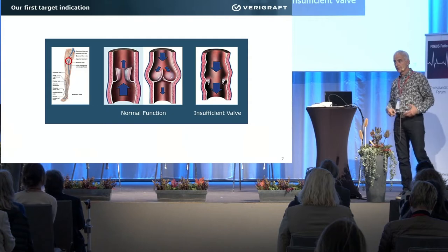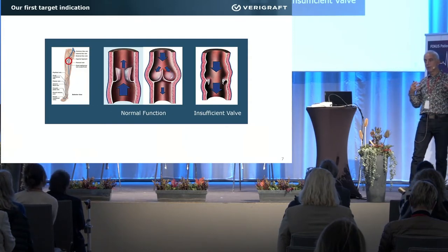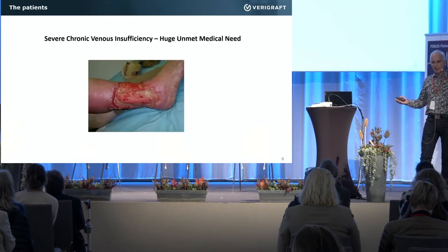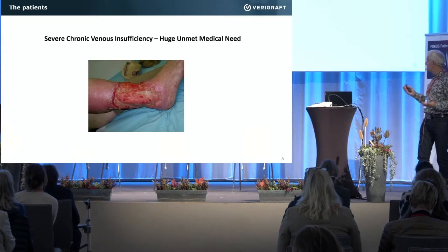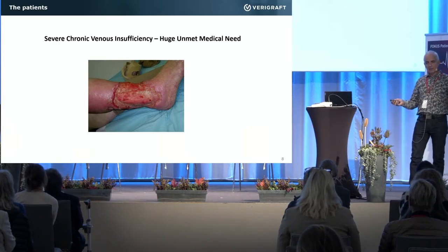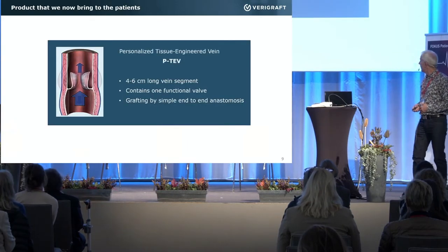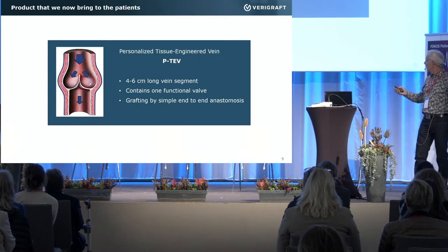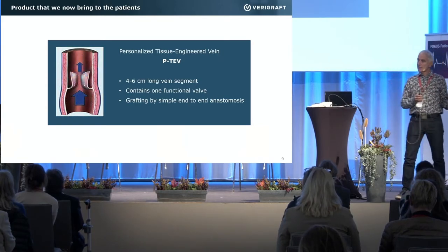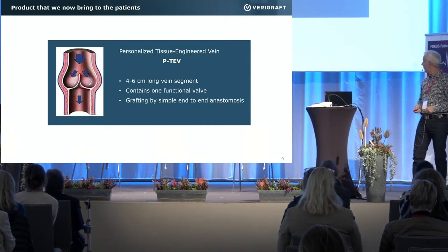Unfortunately, for patients with a disease called chronic venous insufficiency, it starts with swelling and pain of the legs, but gradually really terrible things are formed. And as you can understand, these patients are suffering, they are very often on sick leave, early retirement, etc. So we are trying to do something there. And this is our simple product. Basically, we take a donated piece of a vein with a functional valve, we change the identity, and then we can transplant without the need for immunosuppressive agents.